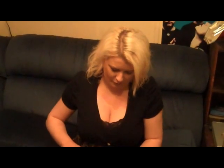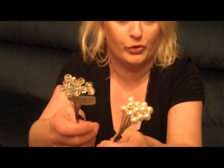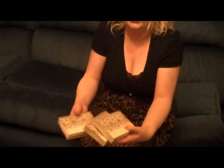The first prize I won that was wedding related was these little bouquet jewels. These are actually little decorations that you stick in the center of a flower in your bouquet or on your table. So those are really pretty. And the other thing that I won was a really beautiful set of thank you notes with corresponding pens.